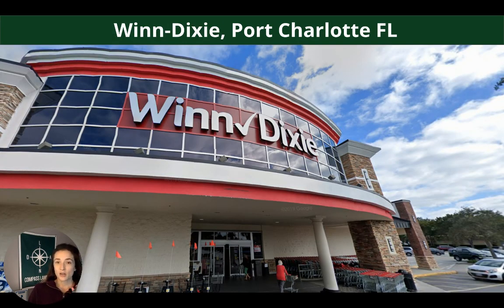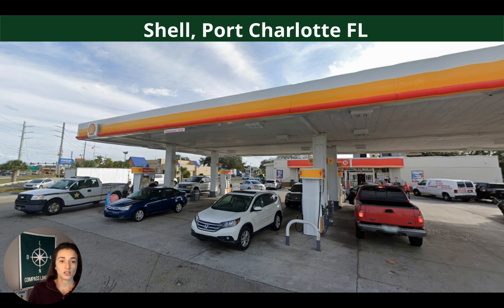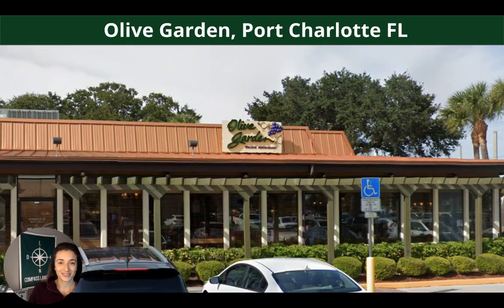This is a very built up area, lots to do, plenty of options in honestly every category. For example, I've shown a couple. Winn-Dixie, lots of grocery store options, Aldi, Whole Foods, all this kind of stuff. Lots of gas stations. You will not have to worry about running out of fuel for your car, ATV, or motorboat, or whatever else you may have.